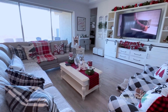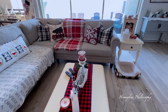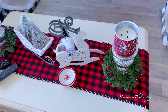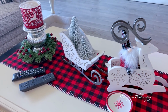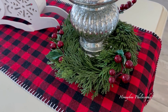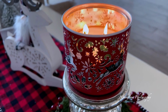And over here, transitioning into our great room, I call it that more so than the living room, we have our sofa with some added decorative pillows and some throws to add some extra color into the room. On our coffee table, I also added a runner to have more pops of red. The wreaths are actually underneath the candle holders. I added cherries to those, and they're similar to the wreaths I have hanging in the kitchen. And these candle holders I got a while back at Bath & Body Works.